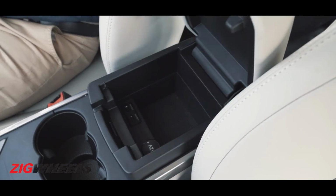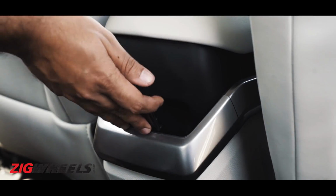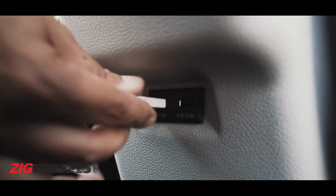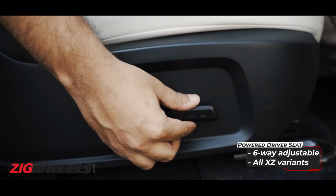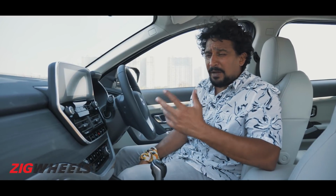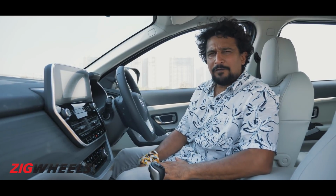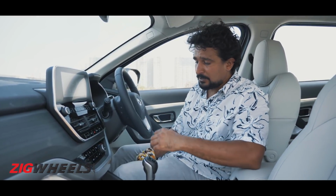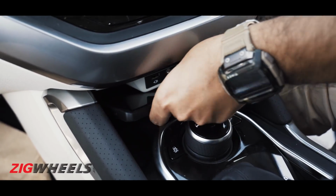On the inside, there's plenty of storage, but there are niggles like the USB port for the 2nd row, which is low and hidden. It is great that Tata has offered a 6-way power adjustable driver's seat here on the Safari, but if we compare with the competition, there are a few misses like ventilated seats, and in terms of conveniences, there's the wireless charging system for your cell phone.